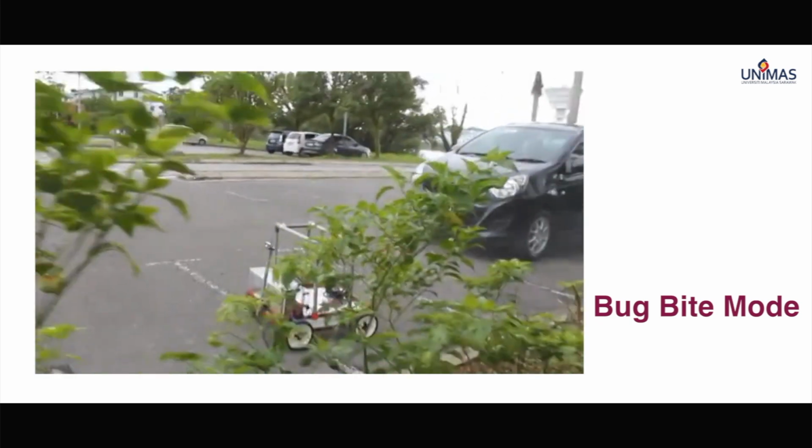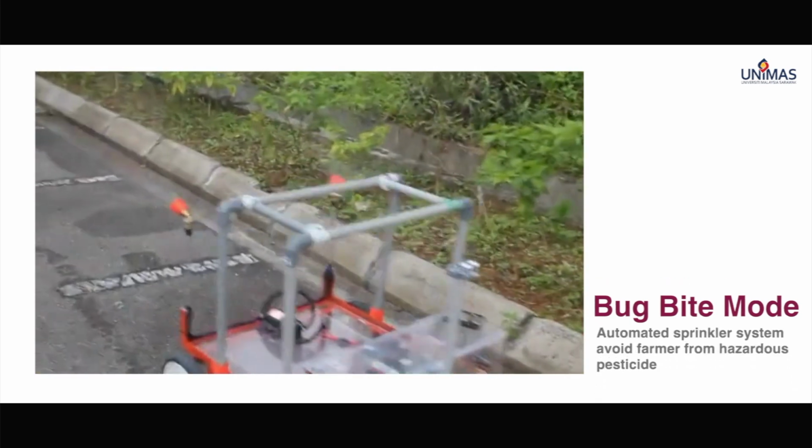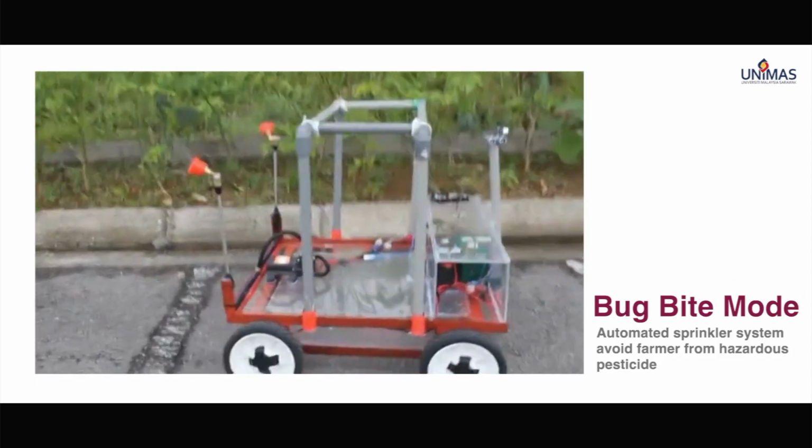The bug bite mode is utilized for pesticide spraying. An autonomous capability is very useful during pesticide spraying as the process can be harmful to the farmer.